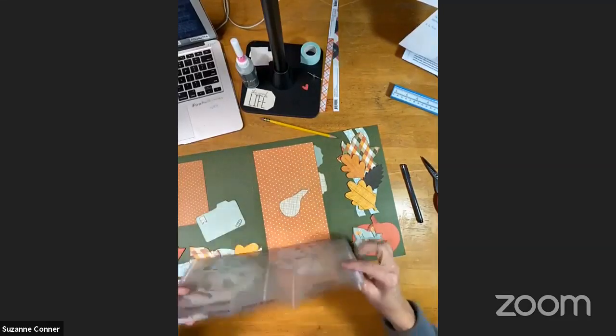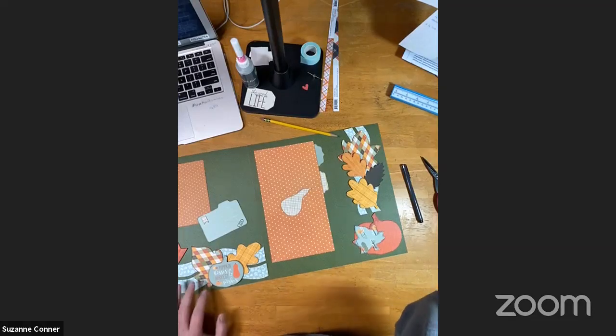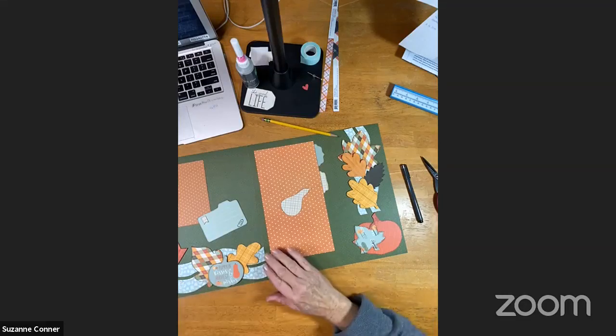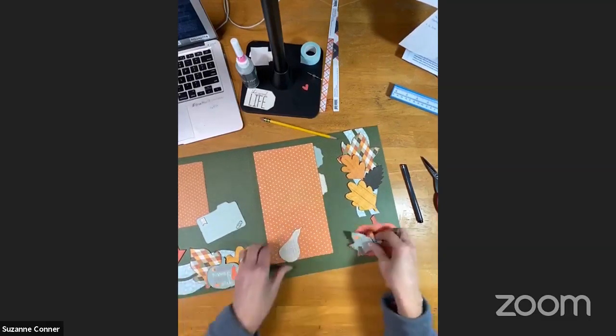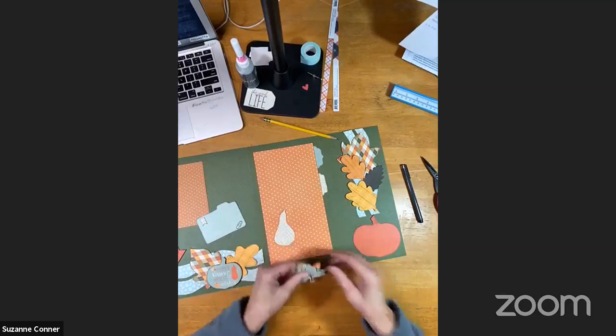I have two girls, so I use flowers a lot, and I have a granddaughter, so I use a lot of flowers. Yes, I love these kits. I just can't say enough about them. I love them. All right, so I'm finished with that little bugger.